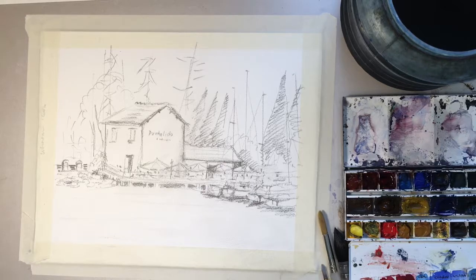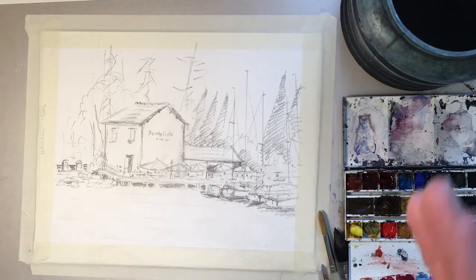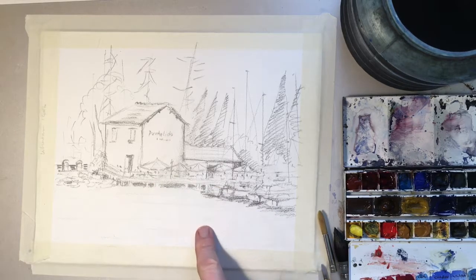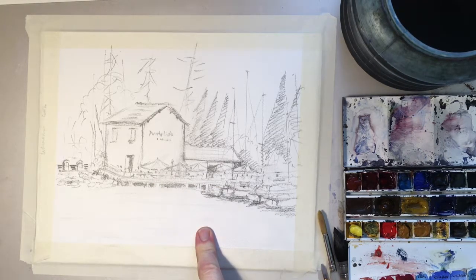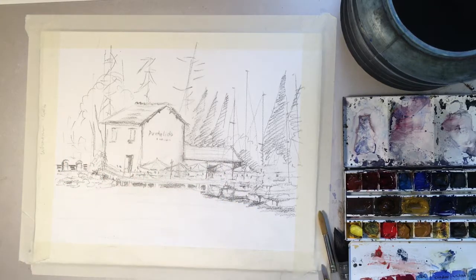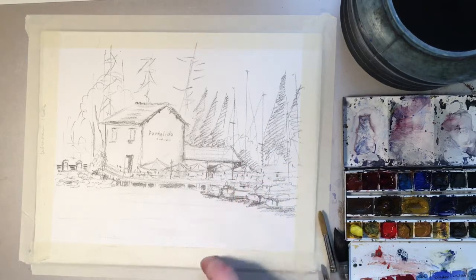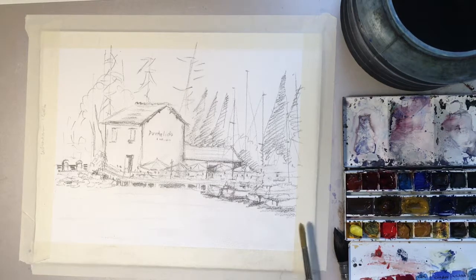This sketch is at Riva del Garda. I was there last year, but I was there also back in 2008 and then way back in the early 90s, so I've been there quite a few times. This fantastic cafe on the lake. There's a walk all the way around from Riva del Garda all the way around to Torbole, which is probably 3 or 4 miles. Beautiful lakeside walk. Anyway, we're going to get straight into this one.